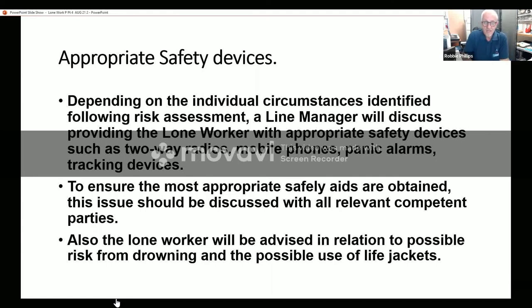To ensure the most appropriate safety aids are obtained, this issue should be discussed with all relevant competent parties. Also, the lone worker will be advised in relation to possible risk from drowning and possible use of life jackets. This is possibly pre-contract. Pre-contract for refurbishment, for example.